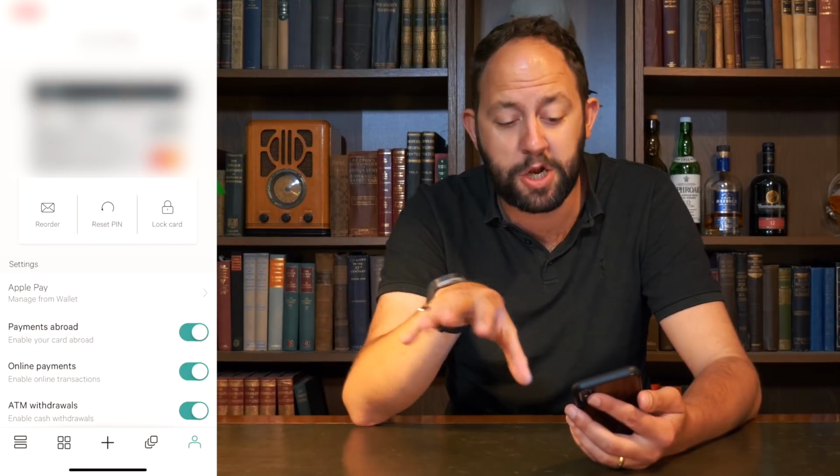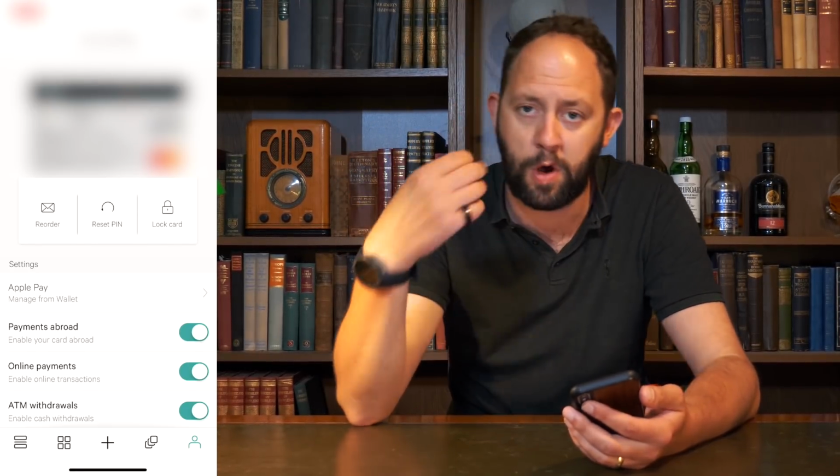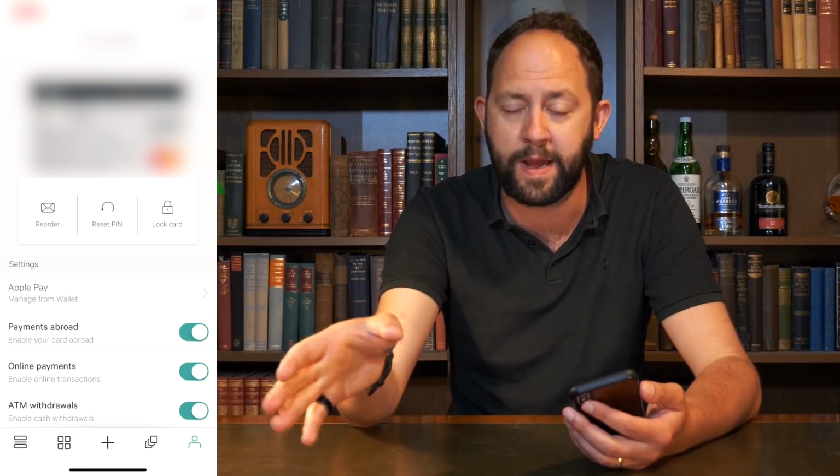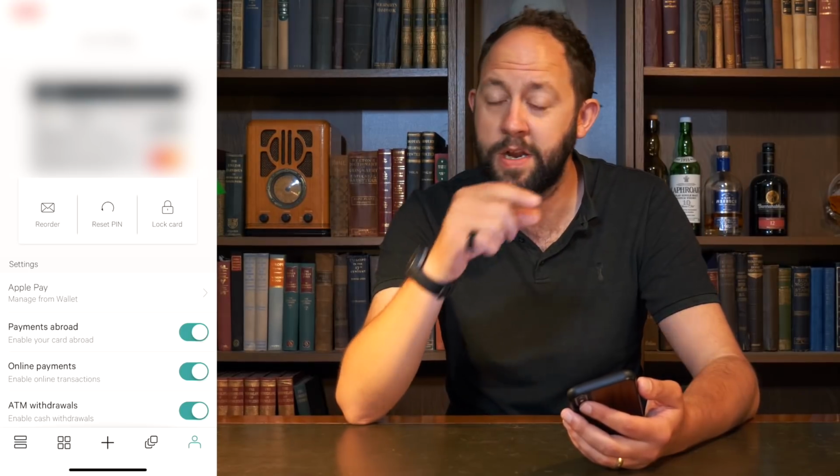But like a lot of the challenger banks, cool thing from here is you can reorder it and you can lock the card as well. So if you are abroad or you are traveling, you are away and you lose it or it gets stolen, you can lock it directly from the app. So that's a really nice touch.